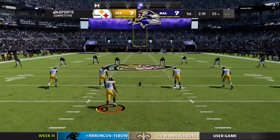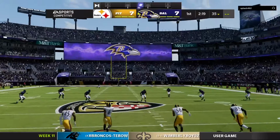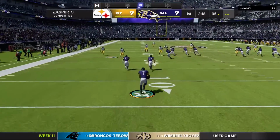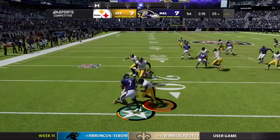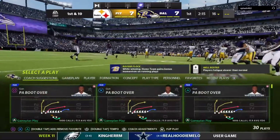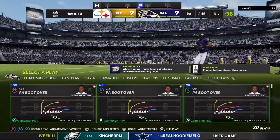Each team has scored. 7-7 here as the kick's away. Taken in at the 3. And some good special teams coverage as they bring him down just outside of the 15.